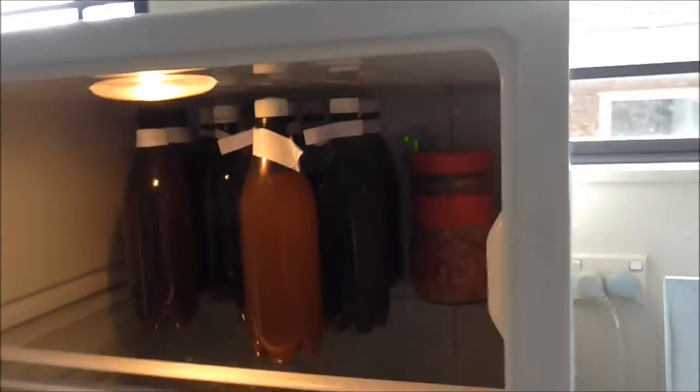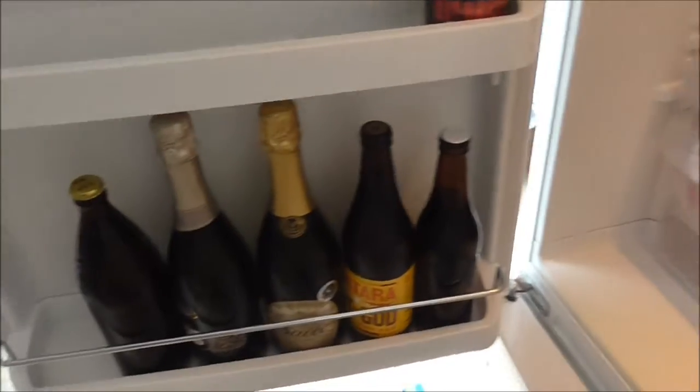So I was talking about having a beer, so we'll just go inside and have a look and see what's in the fridge out in the garage. Okay, I'll just swing the camera around again.